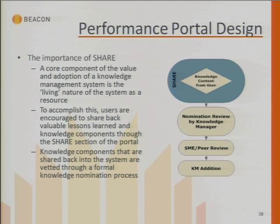As we create this stuff, we want to be a living organization. We want to be a learning organization. We want to be a dynamic, performance-oriented organization. As we create things, we want them to become part of the body of knowledge. We want them to become part of how we move forward, how we advance the thing. So we have this share paradigm where information can be shared back at the point of performance, where you're interacting with it. And then there's a process whereby a knowledge manager can review it. It can be peer reviewed, and then it can become part of that body of knowledge. So a very important piece of what we considered with this approach.